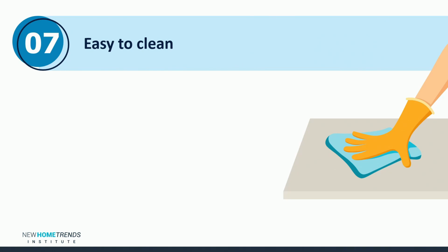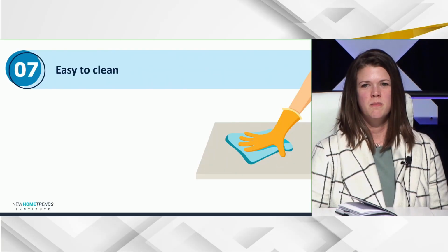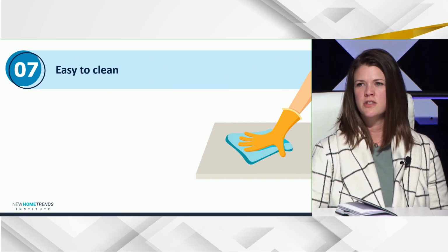Number 7 is consumers want it to be easy to clean. This one's very obvious. We're going to talk about it a little bit more in one of the sessions later, but when you're selecting materials or finishes, my suggestion is, how hard is this to clean? Stop and ask yourself that.